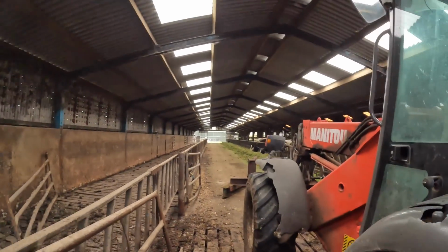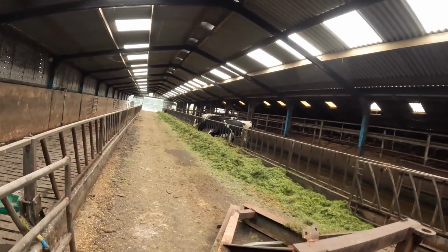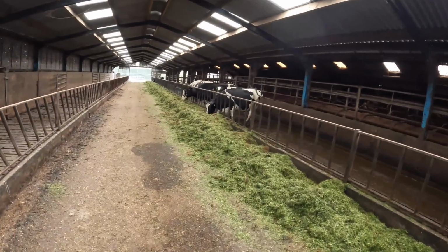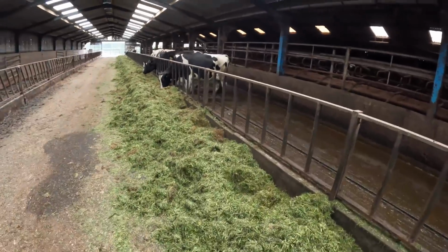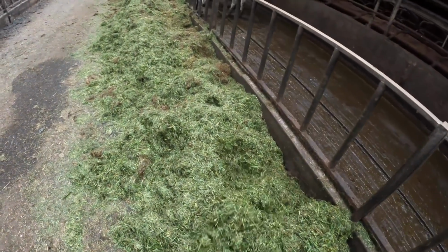So go and get in this Manitou, or Manipoo as some folk call it, and fire straight into putting this lovely feeding away. The milking's on the go here with the bed up tonight because today is Friday. Cows are launching into their zero grazing after their milking. So lovely stuff.